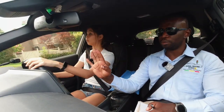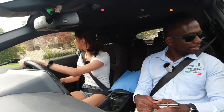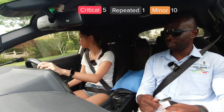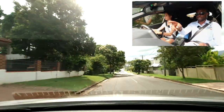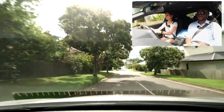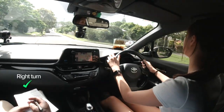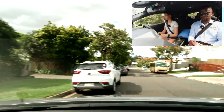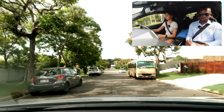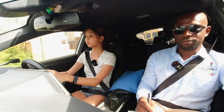Now stop. Yeah. You have to wait until they go. They go first. Oh. Really? I thought because it was a stop sign. Nah, it doesn't matter. If they are going straight, they'll always go first. Oh, okay. And then go right. Right turn. Yeah. Okay. At the end of the road, turn right.